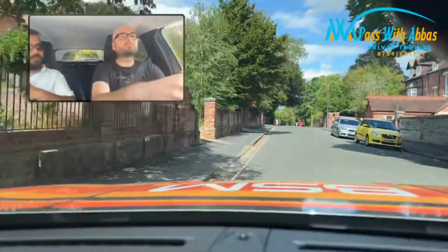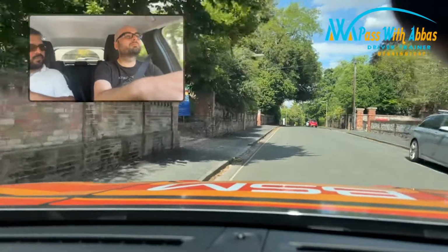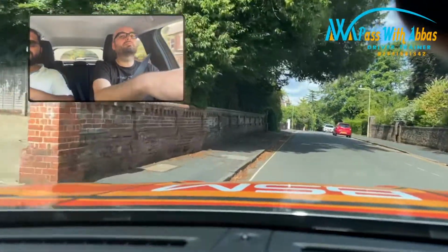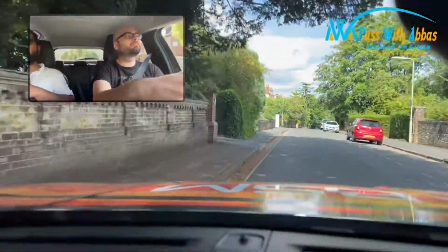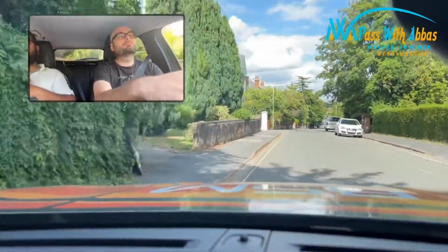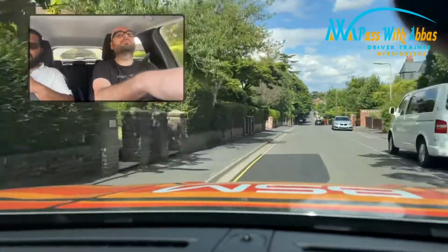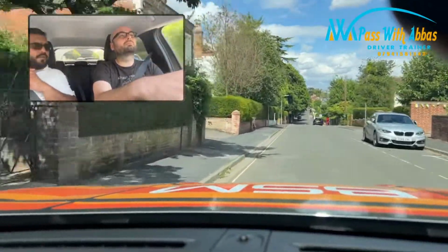Speed limit is 30. He's not far from the test center. He's checking his mirrors again. Again, he's checking his mirrors. At the junction, Gareth, you will follow the road ahead.